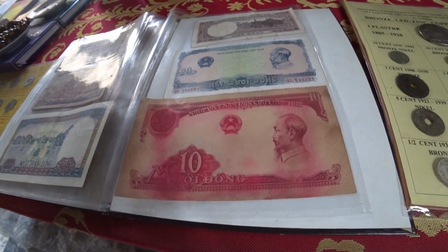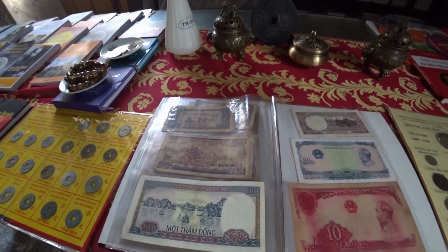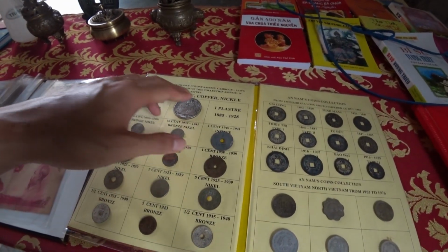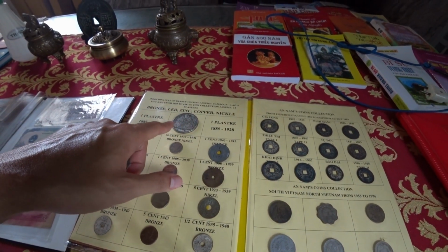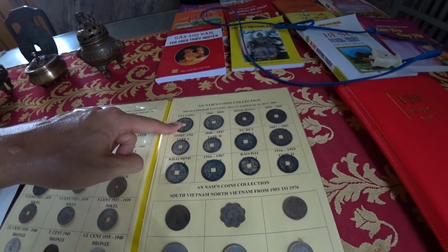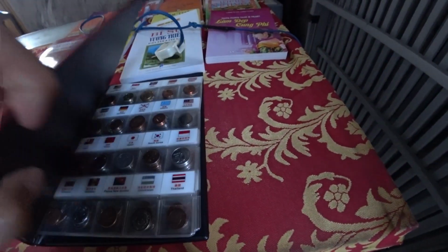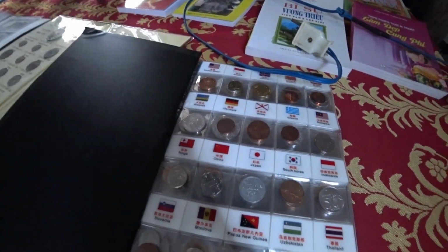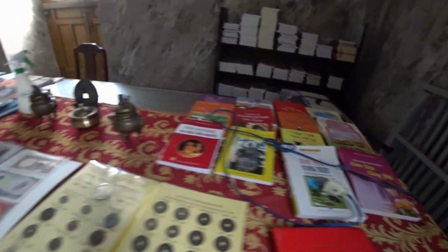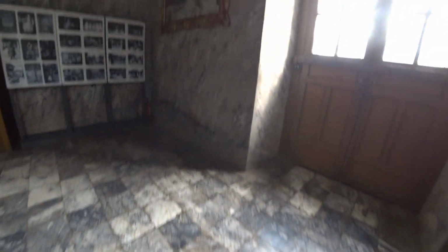Let's see the year. They don't have the year over here. And those are copper money from the French colonial period probably. So this is from the first king, and this is from the last one. And then they have the Chinese book storing all the money as well, and all the books. So this is kind of like a museum now today.